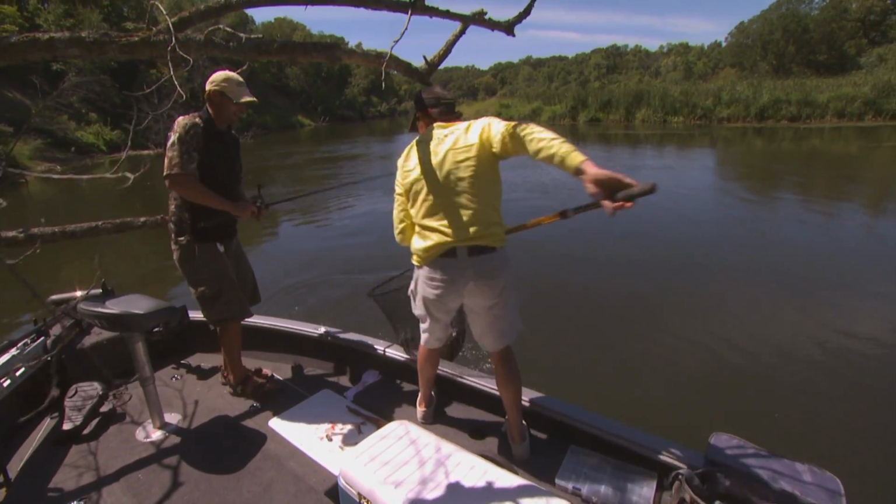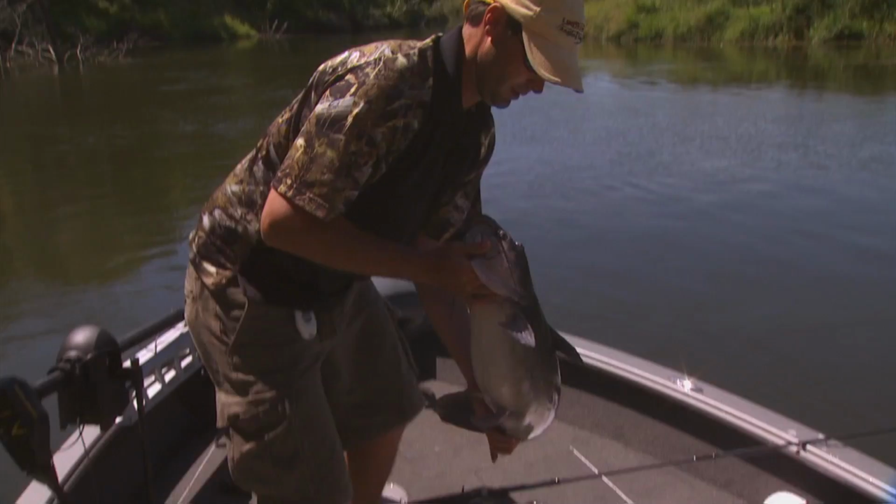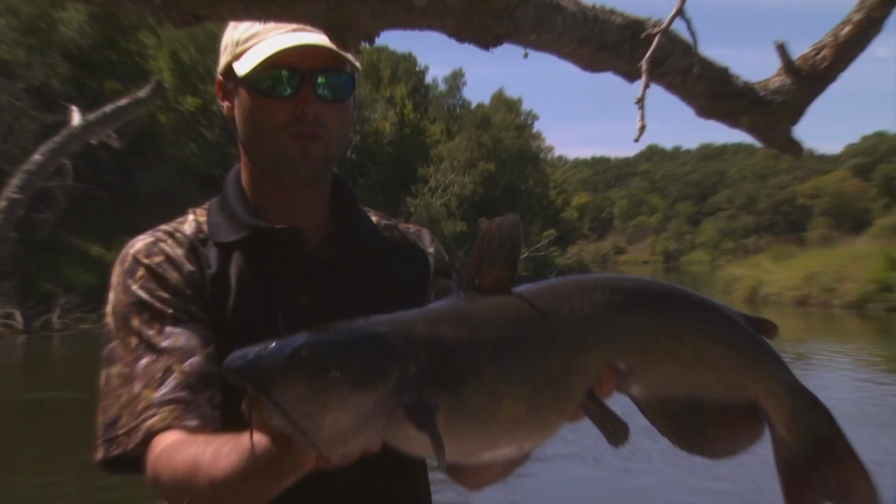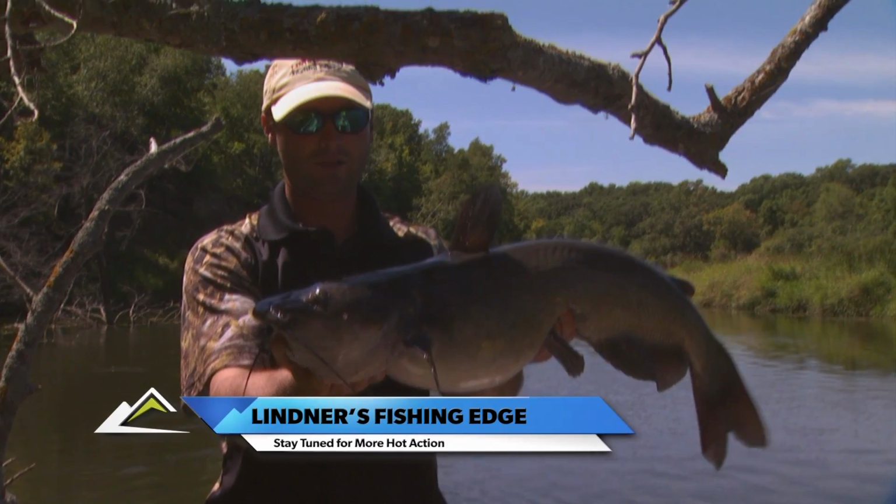Wow! What a cat for this environment. Look at this thing. Look at the size of this beast for this small river, huh? Wow. Is that thing something else? What a fish, and look at the belly on him.